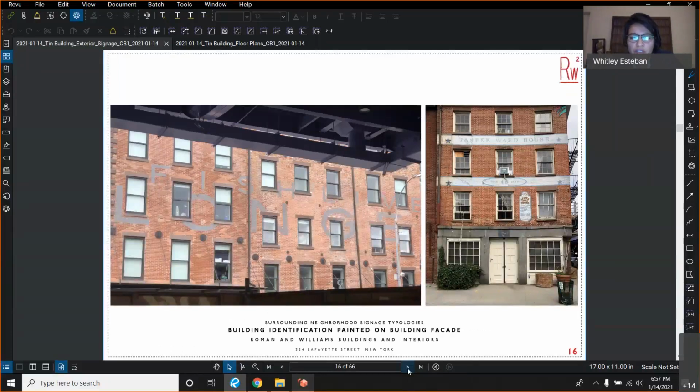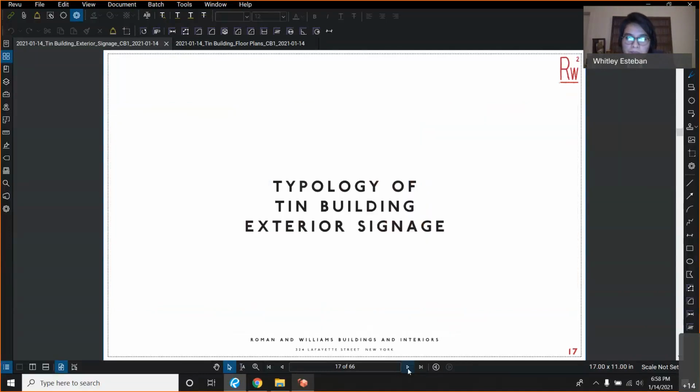This one, let's just rest on this for 5 seconds here, Bruce. Particularly here with the Tin Building, its legacy, what we think is a distinctly New York hallmark of mercantile buildings and their signage, is signage painted literally on the facade of the building itself. Next. Next.